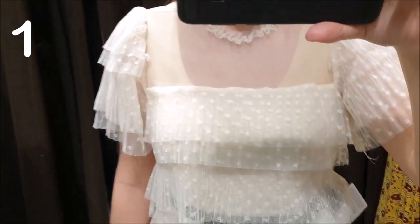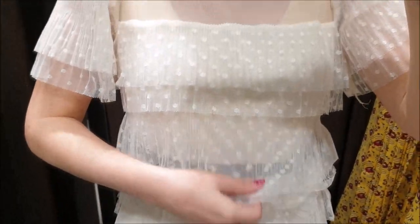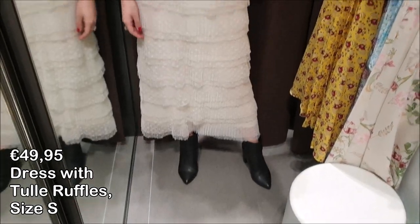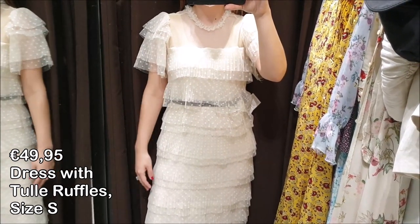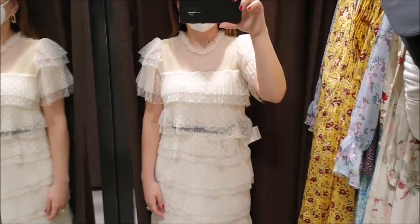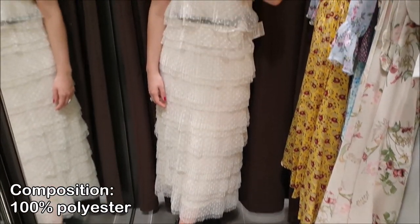The first dress is this beautiful white flounced midi dress. The dress has short sleeves around the neck and it's made entirely of tulle with a lining. At the waist there is a black belt with a metallic buckle and on the back there is a closure with a button.